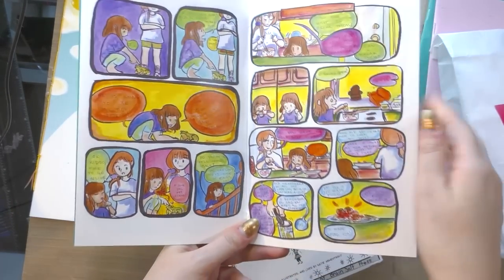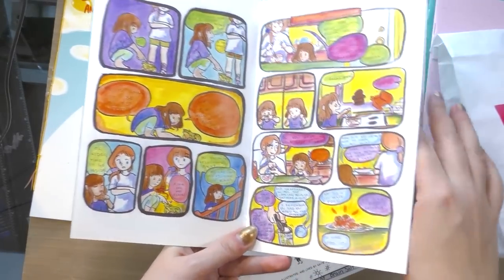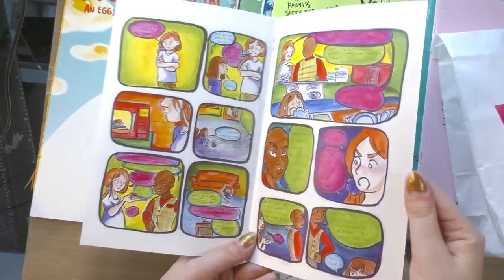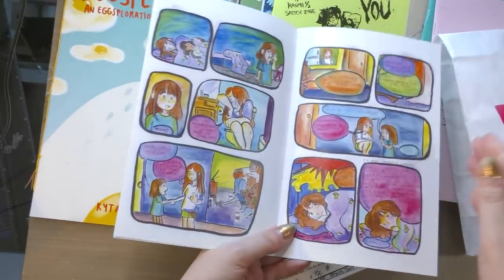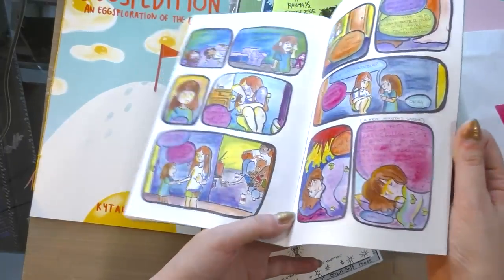This was another one where I got to watch the creator make this on Instagram, and it was really exciting because this was their first watercolor comic. So, you know, I was definitely cheering for them from the sidelines, and then I got to purchase it from them at Nuka's Fest and talk to them about their work, which was really nice.